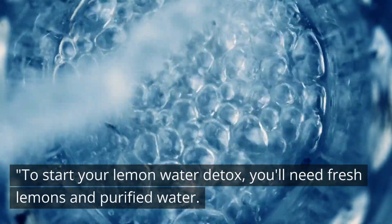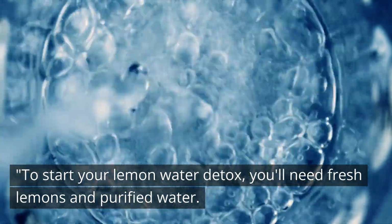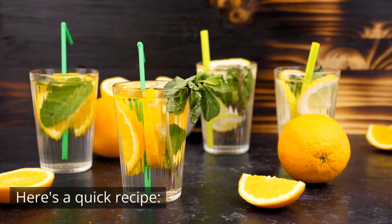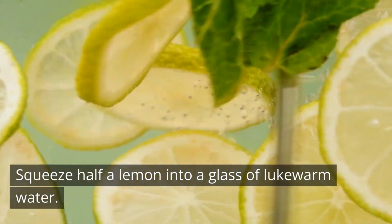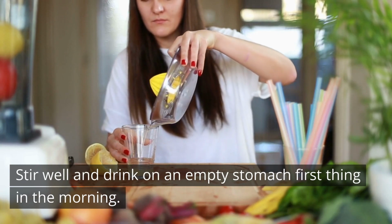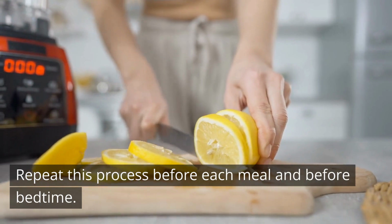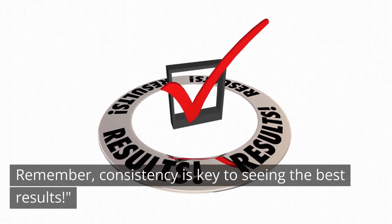To start your lemon water detox, you'll need fresh lemons and purified water. Here's a quick recipe. Squeeze half a lemon into a glass of lukewarm water. Stir well and drink on an empty stomach first thing in the morning. Repeat this process before each meal and before bedtime. Remember, consistency is key to seeing the best results.